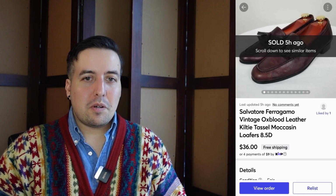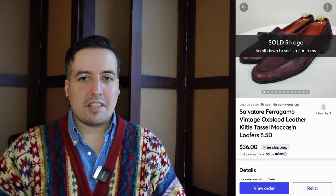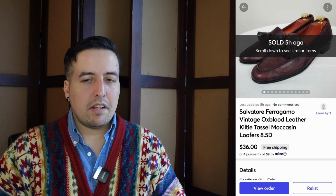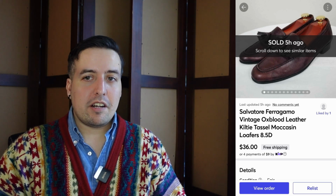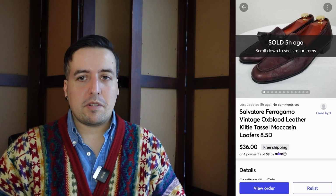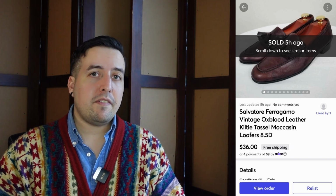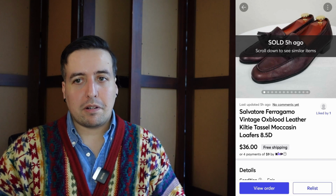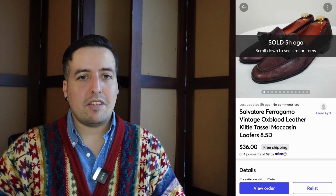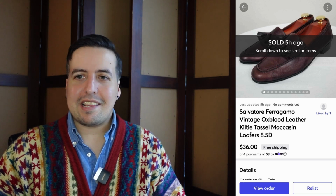The next sale was on Mercari. It was a Salvatore Ferragamo Vintage Oxblood Leather Kiltie Tie Moccasin Loafers, size 8.5. They sold for $36, which was an offer. After Mercari's fees and the cost to ship the item, I'll be receiving about $22.86. I paid $1.50 for those shoes at a Family Dress Center outlet, so my total profit is $21.36.